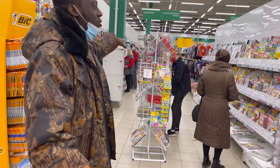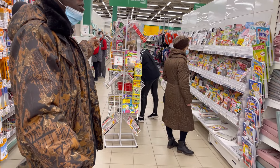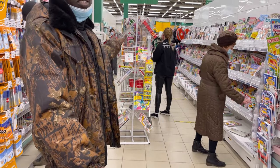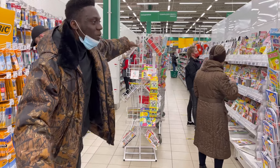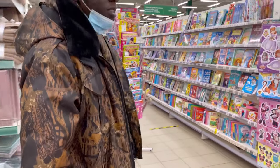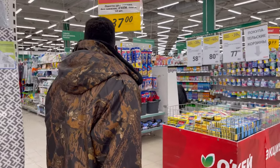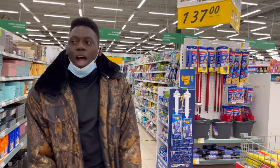Educational materials, books, pens, what's it called? Stationery, yeah. You get stationery there. So that is what we have here. Same thing here. And this one has household materials.